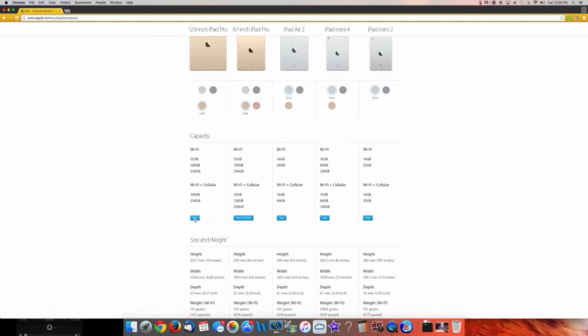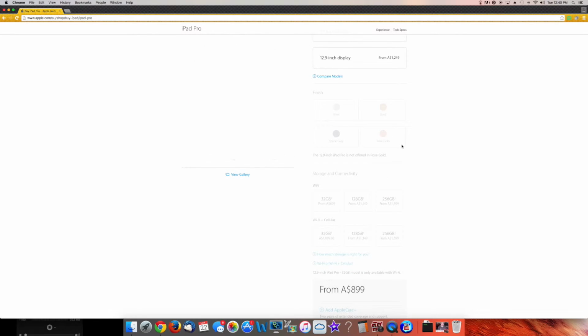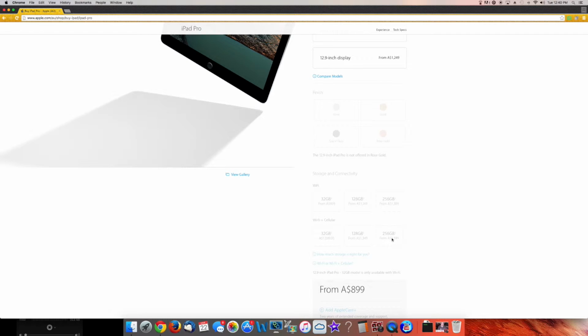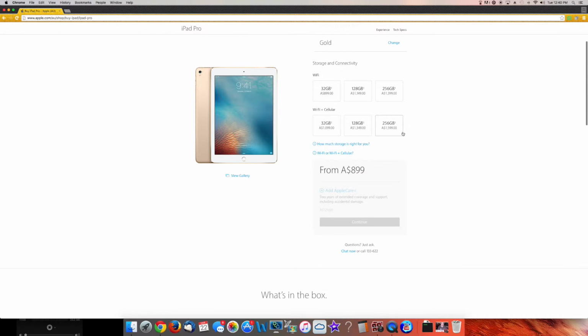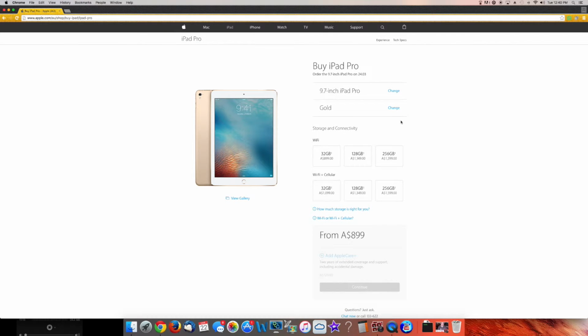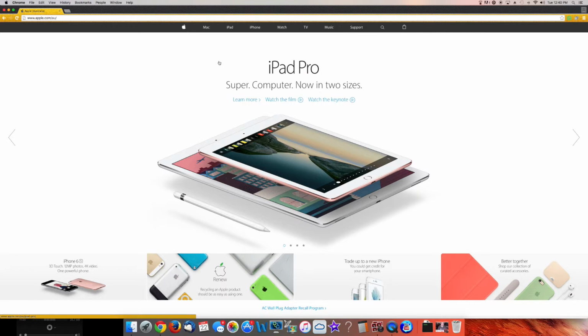So what I'm going to do is view pricing, and on the website too you can compare all of them. So the 9.7 is from 899. For example, gold. There you go, 1600. Whoa. But it's decent sized storage. You can fit a lot on there. But yeah, that's Australian prices for you guys, roughly how much that's going to cost.